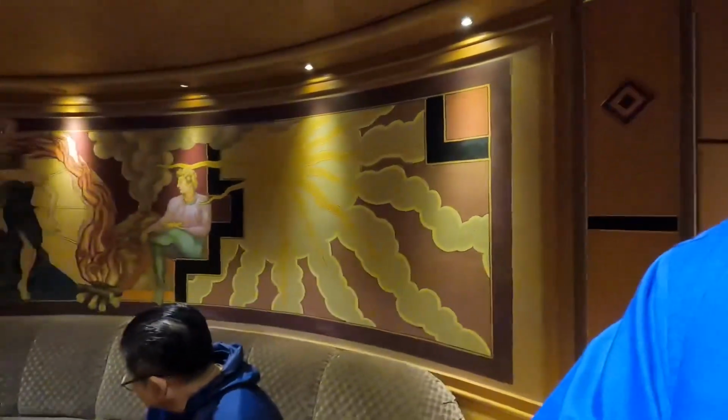So another area of the ship, if you're smokers, we're not smokers, but they have a really neat smoking lounge in the Grand Princess. It's deck 6 next to the theater. And they have this really nice seating area out here. Turn you around here before we go into the lounge.